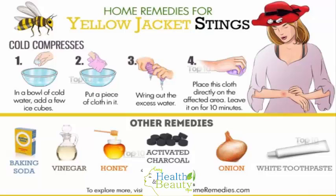1. Cold compresses. To reduce pain and itching, apply cold compresses on the affected area before you put anything else on it. Cold compresses will reduce swelling and inflammation by numbing the nerves. A 2006 study published in the Clinical Techniques in Small Animal Practice reports that ice or cool compresses along with topical lidocaine or corticosteroid lotions are critical in successful management of yellow jacket stings.